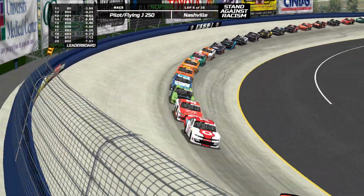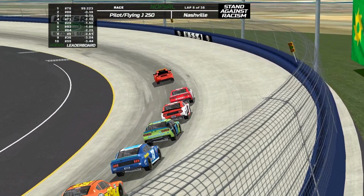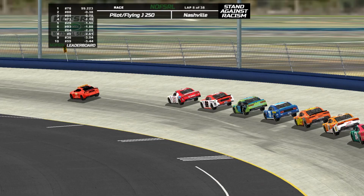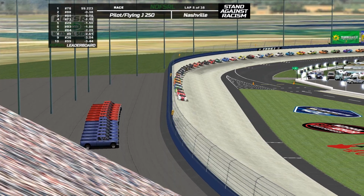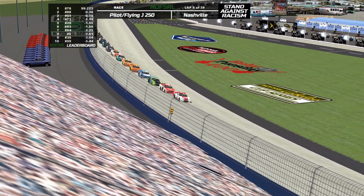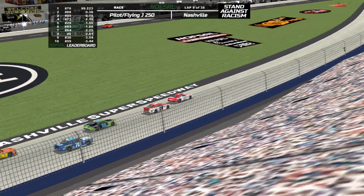But with this being a single-file restart here, you could bet your bottom dollar that somebody's going to make that move on the inside. I would imagine Watts would try to do that. He's not stuck on the outside lane like he would be if we did double file restarts, but the pace car's coming down right now. We are ready to get this race restarted. The green flag is waving. We are racing again at Nashville Superspeedway.